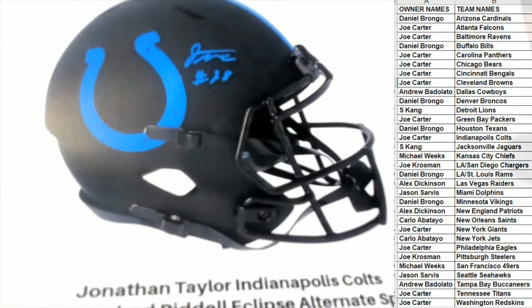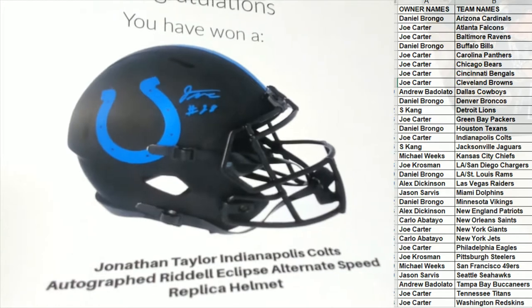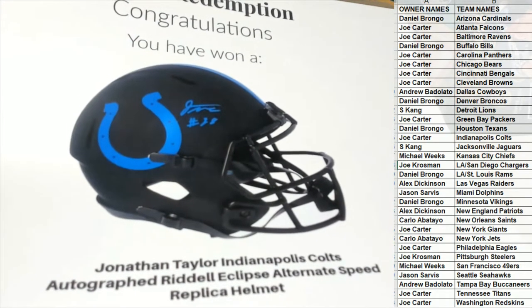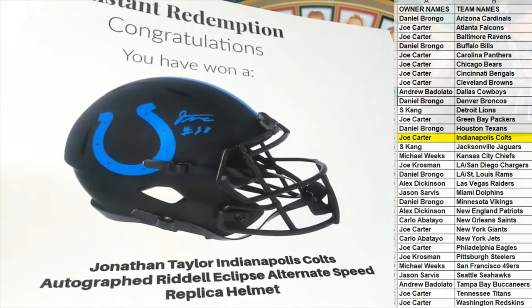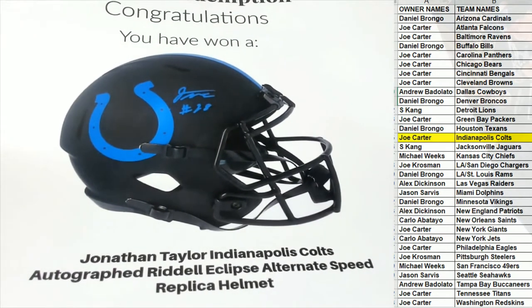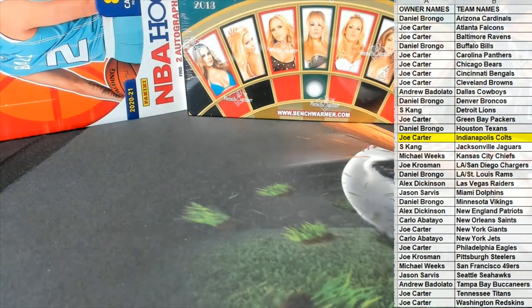And that's awesome, too, I can tell you. Jonathan Taylor, Colts, Speed, Eclipse. Very nice pick there. And let's see who's got the Colts. Joe C, all right. Hawaii Joe knows about helmets. He's hit some big ones in the authentic full-size series. Very good, Joe. That is coming out to you, Eclipse full-size Speed. Very nice. Joe C, coming out to you.